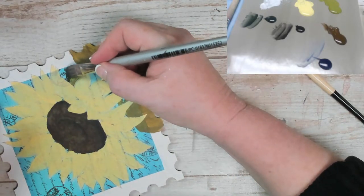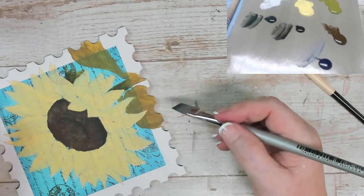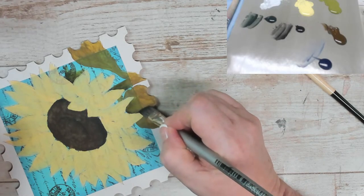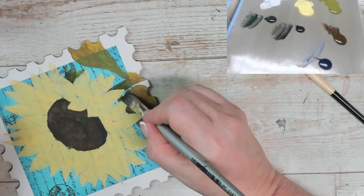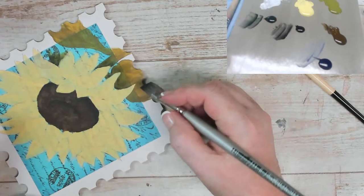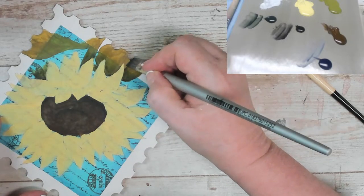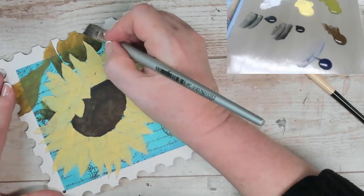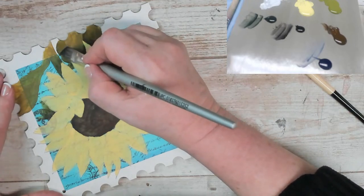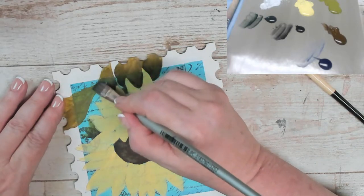And then there's this little cluster here. We're going to put a shadow there as well. And on the top of this leaf here. Remember, this is up underneath that sunflower, so it's not getting any light. And then there's a center vein there, a nice little float on the back side of that leaf. Under there.